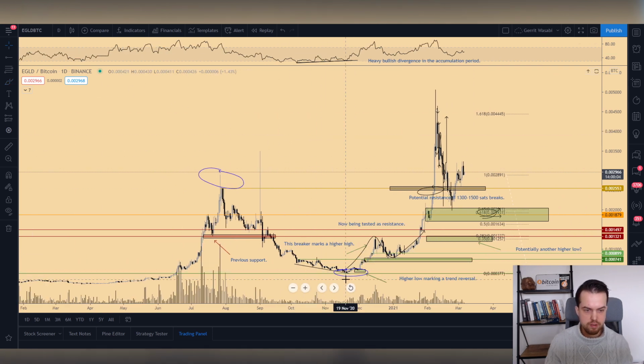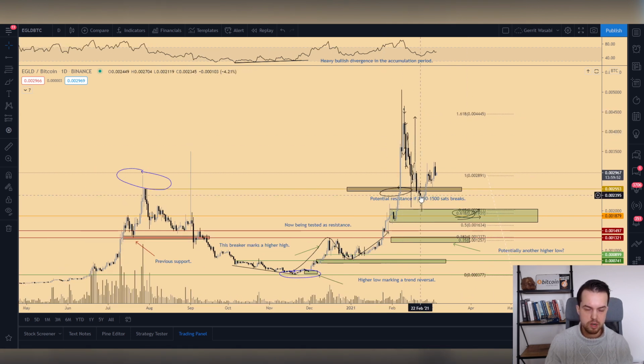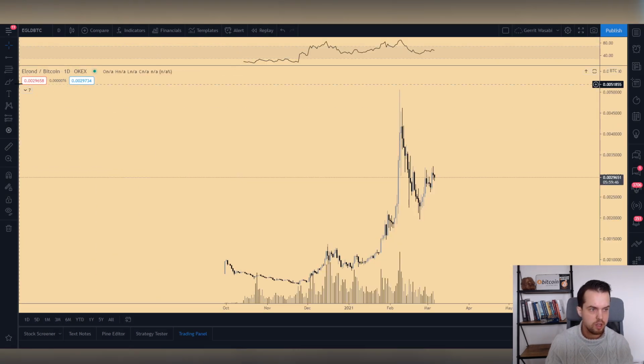Here we had a bullish divergence, after which we flipped the level at 700 sats for continuation. Massive breaker to the upside, generating this target zone at 1618. Got there, breakdown as well. And now we're looking at a support zone, as we can see in that green area. And I'll just get a new chart going.